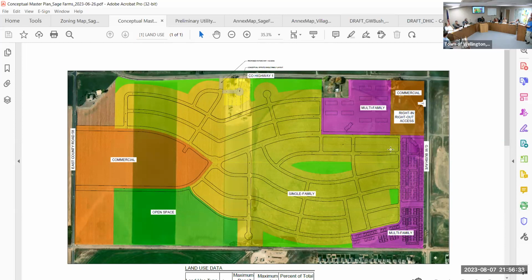To all the multifamily housing. Right. So the C3 zone is the mixed use zone district that includes residential uses in it. So residential uses in a C3 zone would be generally compatible with residential.